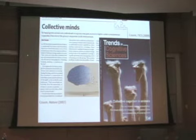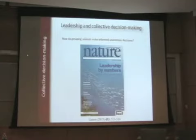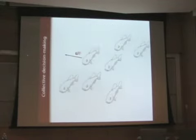So returning back to the model framework, a few years ago now, I was interested in whether we can get some form of leadership in consensus decision making within relatively simple interacting entities.